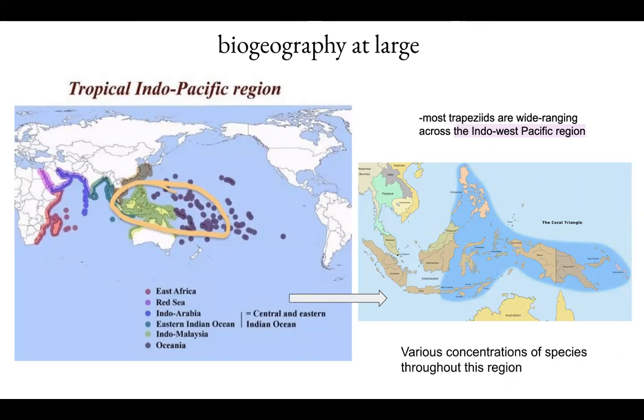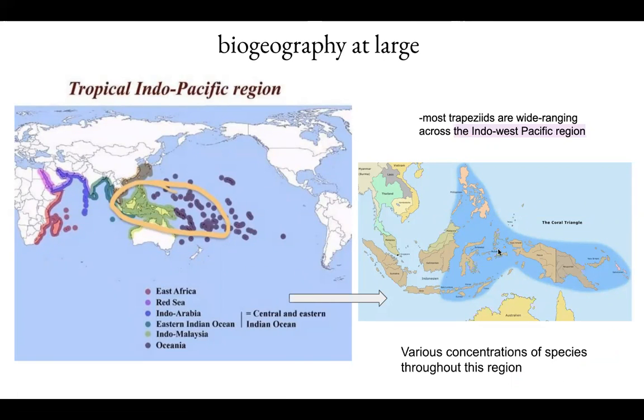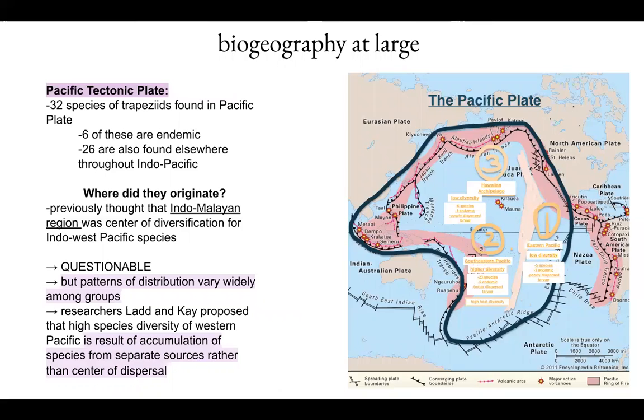So taking a look at their biogeography at large, we know that trapezes inhabit this tropical Indo-Pacific region. I've highlighted that Indo-Malayan / Coral Triangle area, which is very traditionally regarded as one of the most prominent hotspots from which species derive and further speciate. Taking a look at the Pacific Plate, 32 species of trapezes are known to inhabit this area, but very low levels of endemism. So this is kind of a questionable thing because typically, like I mentioned, that Indo-Malayan region is pretty much held responsible for or is regarded as a center of diversification.